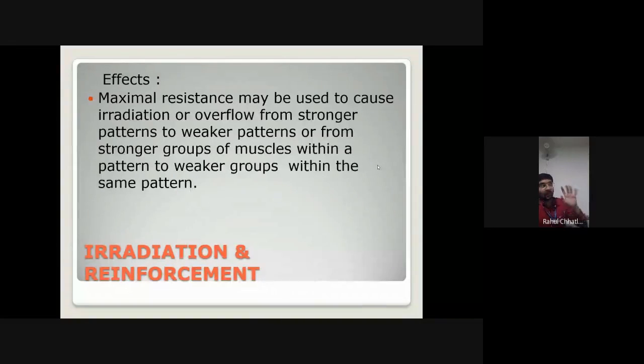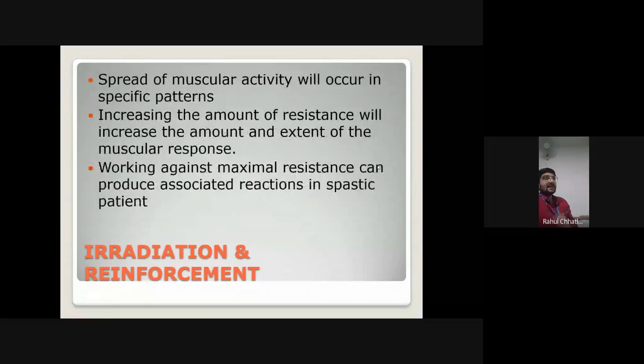By pushing, or you are preventing a motion and after that you are trying to produce a new movement. That is possible. Spread the muscular activity which occurs in specific patterns. In a specific pattern the muscular activity will spread. Yes, if you are doing this and if you are providing resistance enough, then of course it will move in this pattern only. Your hand placements are also important.